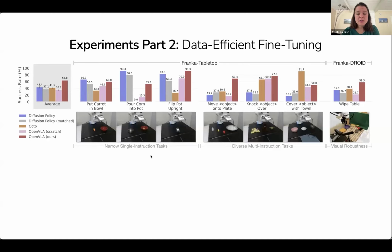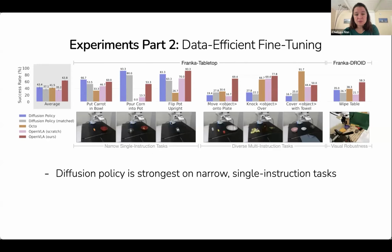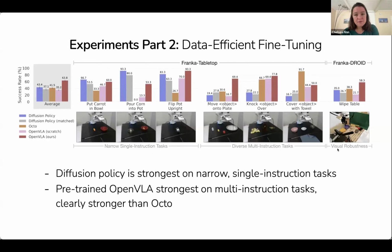Great. And then in our experiments, we found that on narrow tasks, training from scratch was quite strong, especially with the bells and whistles in purple. And diffusion policy was generally performing quite well on these narrow tasks. Whereas on more diverse multi-instruction tasks and on tasks requiring visual robustness, using a pre-trained model is quite helpful, and OpenVLA specifically is able to provide the strongest performance when fine-tuned on these tasks in red. So it suggests that when you're fine-tuning on tasks that might require a little bit more generalization or a little bit more ability to handle different instructions, OpenVLA is a really strong contender for using a pre-trained model for these tasks.